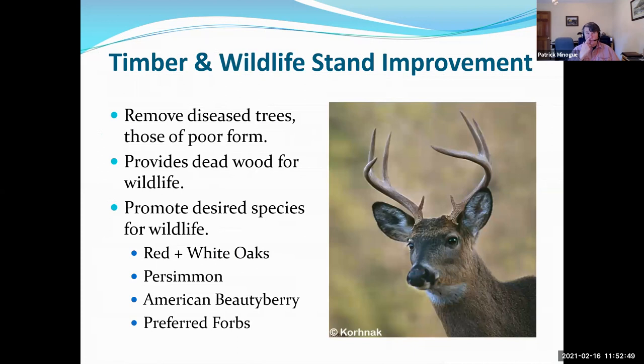Okay, I'm going to talk just a little bit about timber and wildlife stand improvement. There are a lot of objectives that are consistent with pine production. One thing is individual stem treatments will remove individual trees that are diseased. We can leave them in standing trees, which is great for wildlife, which I've learned in the last few years working with Holly Ober, one of our professors: dead is wood. That's our new motto. And also we can promote desired species.